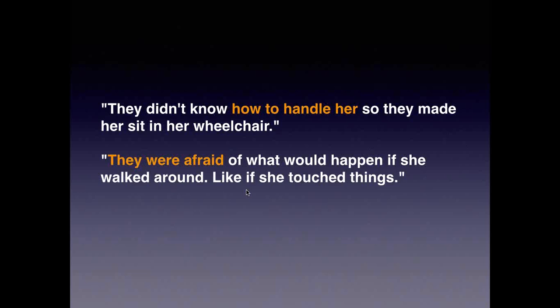One example they said was that they didn't feel the staff knew how to handle her, and that the emphasis was really on how to handle her rather than how to teach her. There were several comments along the lines of they're afraid of Maggie. They're afraid of what's going to happen. They're afraid of what she's going to do. Like if she touched things, that what the kids were picking up on was this overall anxiety on behalf of the staff who support her.